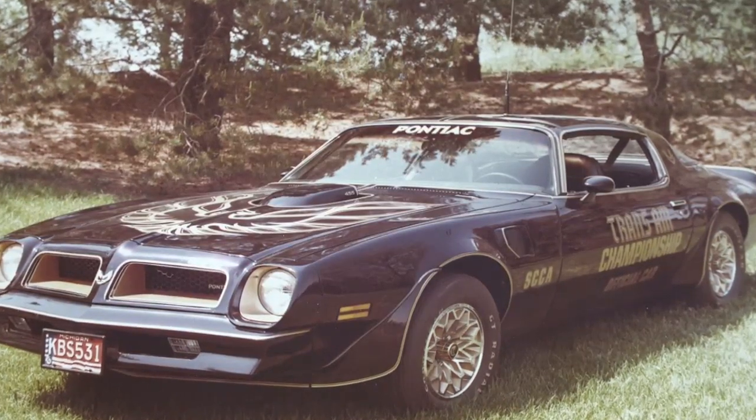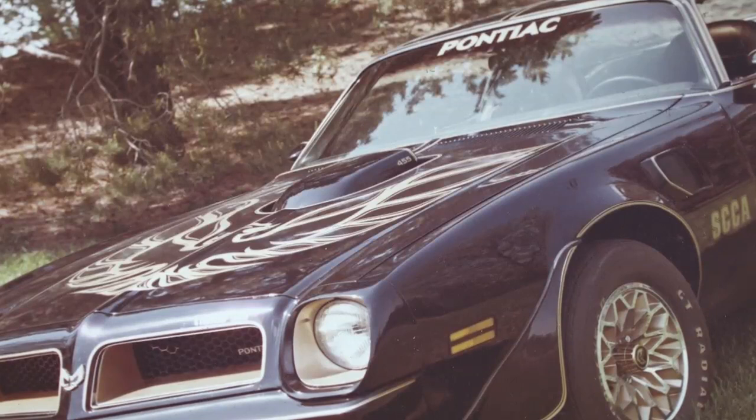Well, Jim Graham, head of marketing at Pontiac, rented two movie theaters up there on Telegraph and Square Lake Road. There used to be two movie theaters. And had the movie.